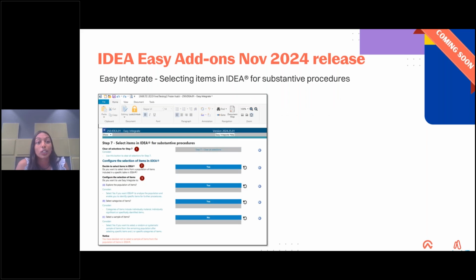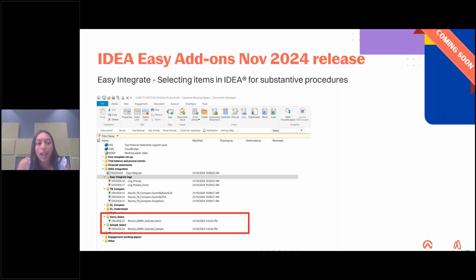Just a high level of what this looks like in your Easy Integrate document in Caseware Working Papers. You'll see now there's a step 7 that's added to your Easy Integrate. It allows you to configure your selection of items, to choose the FSA that you're working with, and then it gives you the 3 options to choose population explore, item select, or sample select from there. We've then also added 2 new folders into your document manager under your IDEA integration folder. This is so that the results tables from IDEA can automatically be populated under your item select folder and your sample select folder.